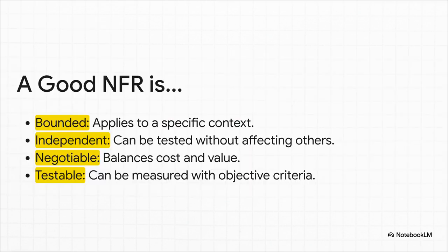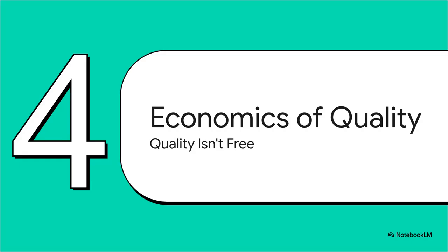A really solid NFR has these 4 qualities. It's bounded, it's independent, it's testable, and, this one is so important, it's negotiable. And that last one is critical because every single one of these NFRs comes with a price tag. Yep, that's right, because these aren't just technical decisions. They are absolutely economic ones.